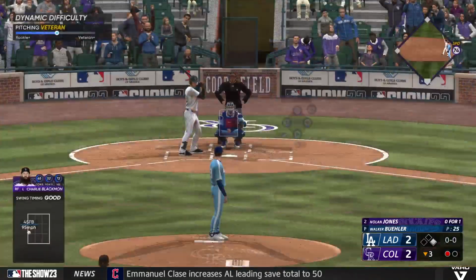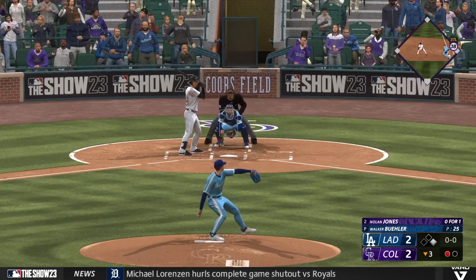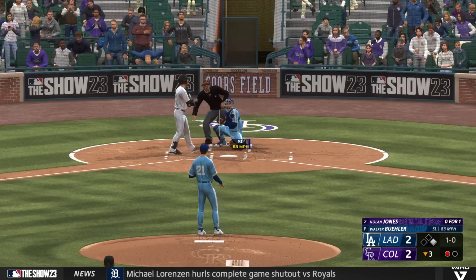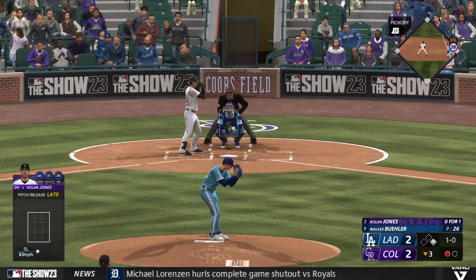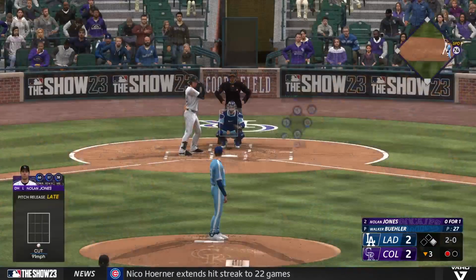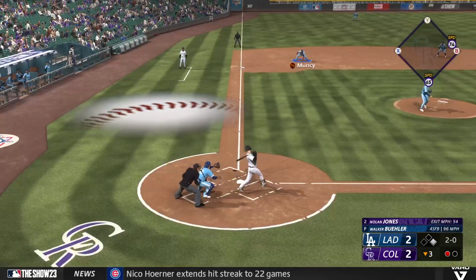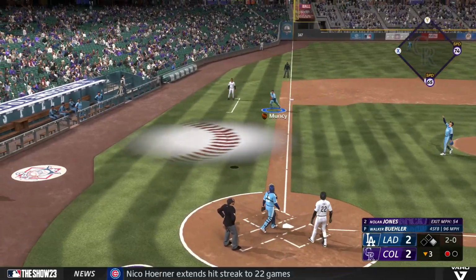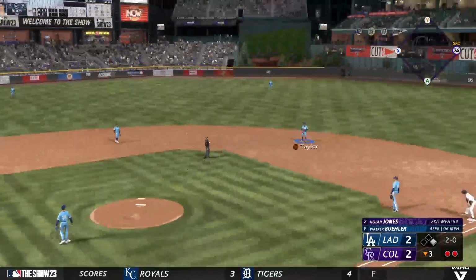Now here's Nolan Jones. He hit it to a double play his first time up. Ball one, no strikes. Jones, 24 years old, and he was a second-round pick back in 2016. Next pitch downstairs, and the count is 2-0. Swing and a pop-up in foul ground. He makes the grab, and there are two outs.